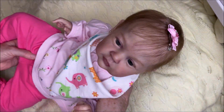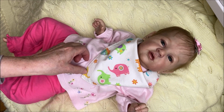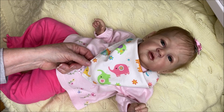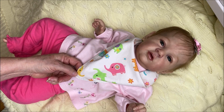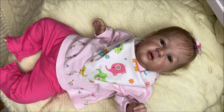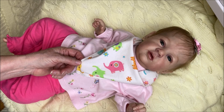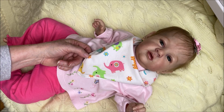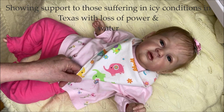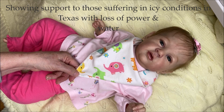Come with me. And here is Mary Ann. Oh, little Mary Ann. And what is Mary Ann wearing? A bandana bib. That is so Western. It is. And it doesn't matter what print is on there, because it's a bandana bib. I thought it would be sweet to support what's going on in Texas by having our babies wear bandana bibs, because that's so Western.